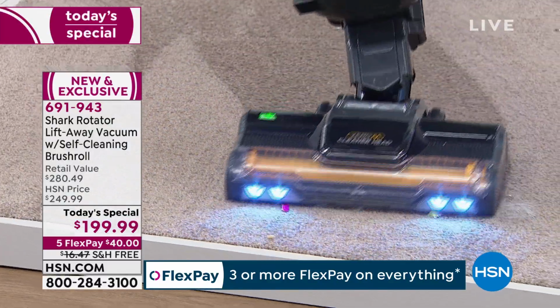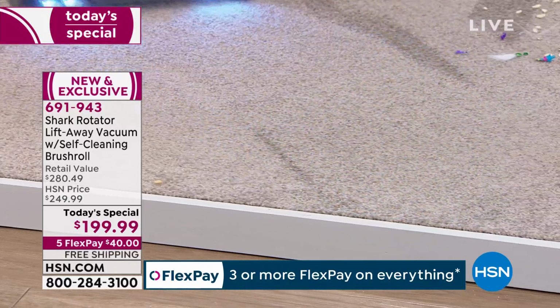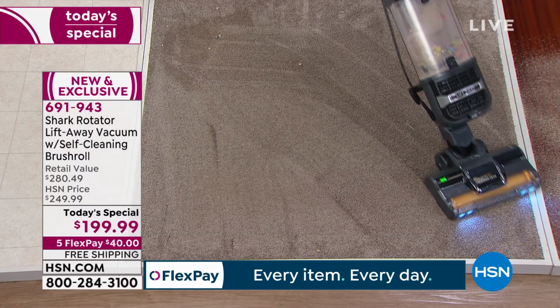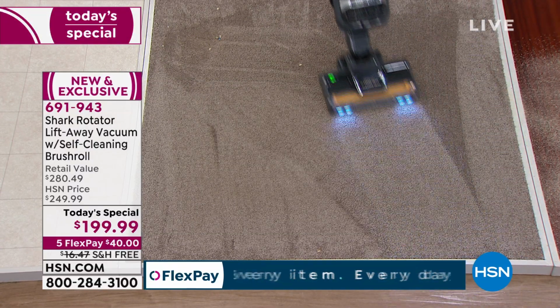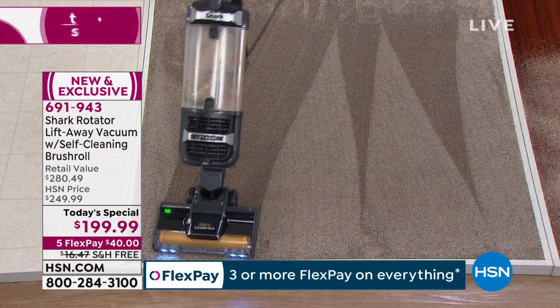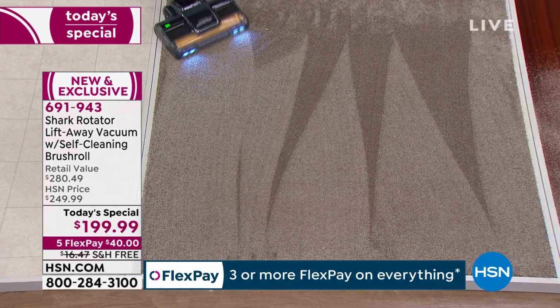Right. And you have to remember, we have a true HEPA filter in this vacuum. We also have complete seal technology that makes sure that every single thing that goes into this vacuum stays in this vacuum, which also means, Helen, that you will be dusting less. Yes, you will be dusting less, and that's wonderful.